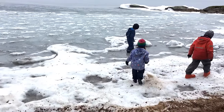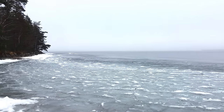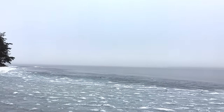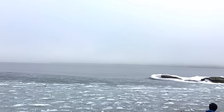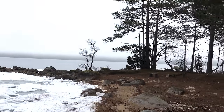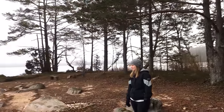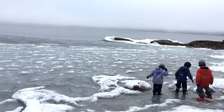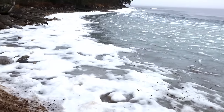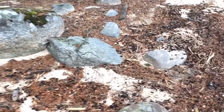Hi guys. And this is the lake, and because of the fog you can't even see the other side. There you see the east end of the lake, and here you see it's a peninsula. It goes down very far there. But otherwise, this is a little bay here that's part of our property. You see, it's beautiful sand here, absolutely amazing.